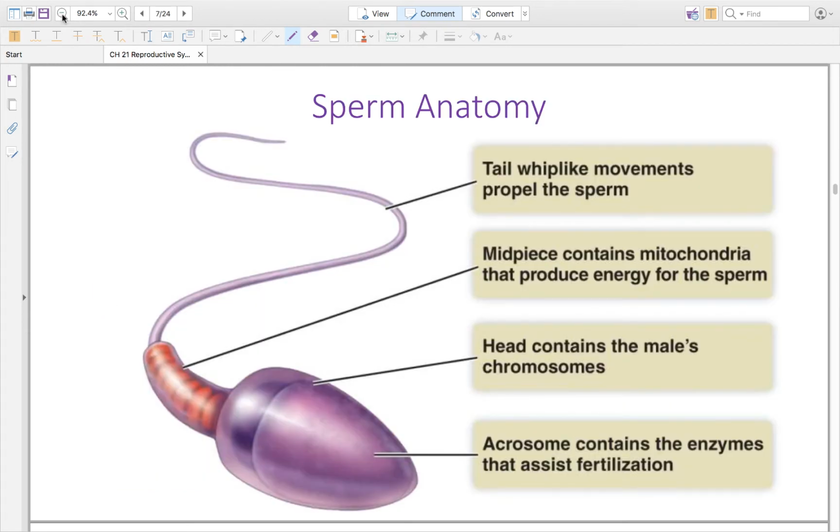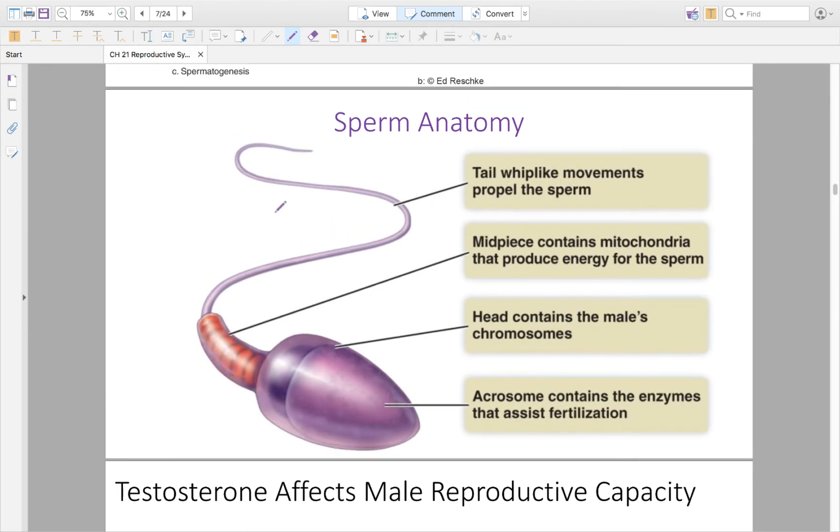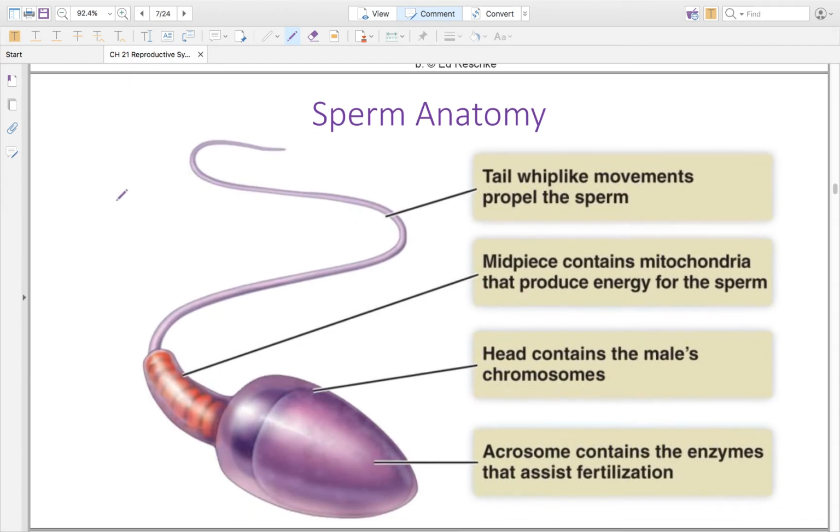The sperm anatomy is necessary for the full understanding of the system. Trying to zoom out, but it's not working.